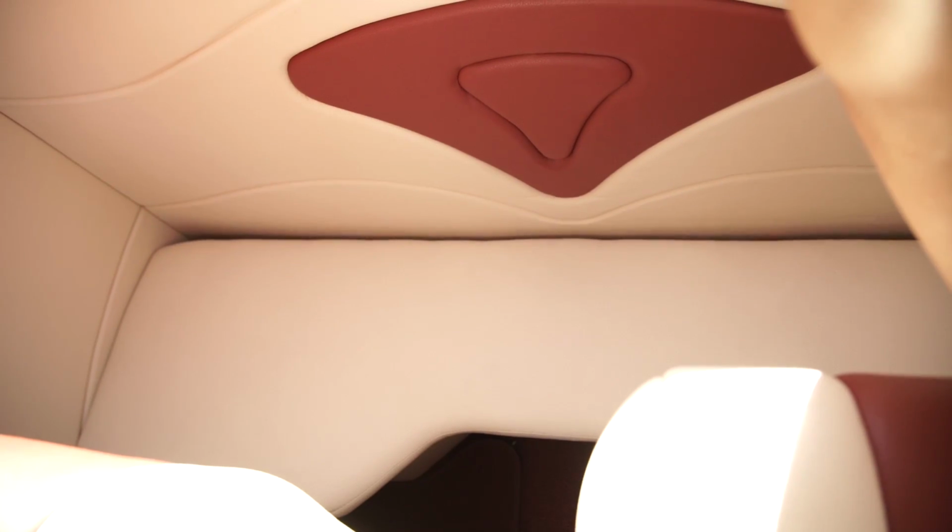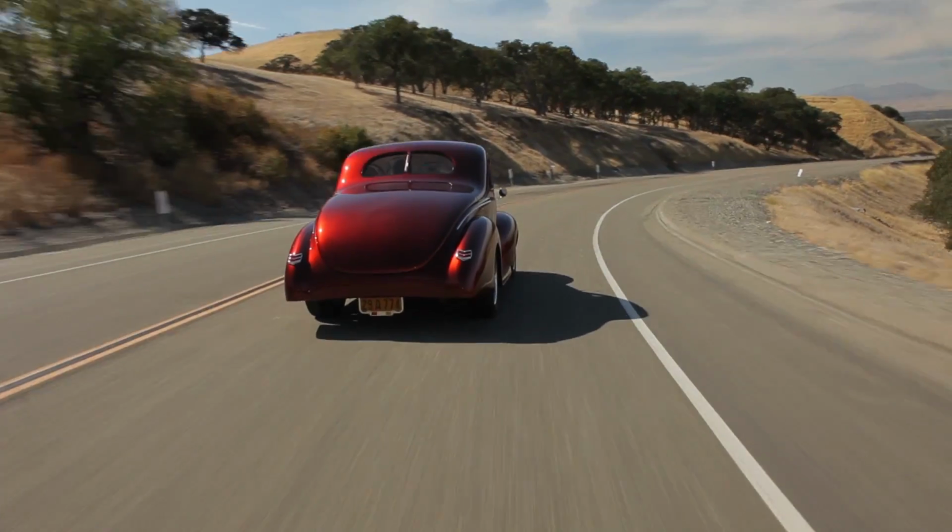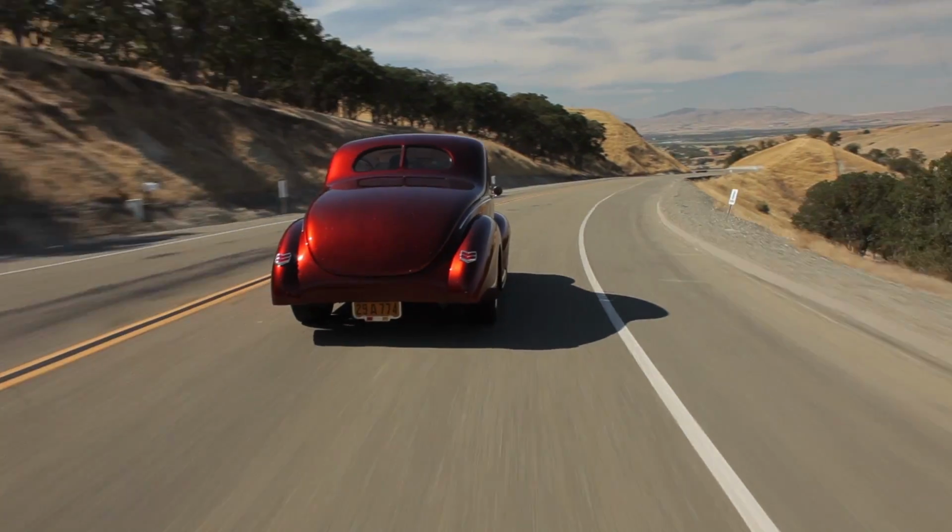Now in the back, there's this little package tray, and it's padded. She likes to have the package tray back there, so every now and then she can take her grandkids back there. Not for a major long haul ride, but just to go around the block and show them that, guess what? Your grandma is cooler than your friend's grandmas.